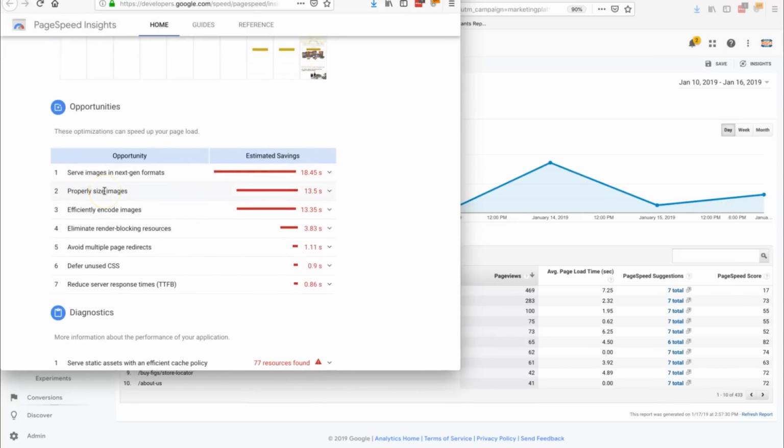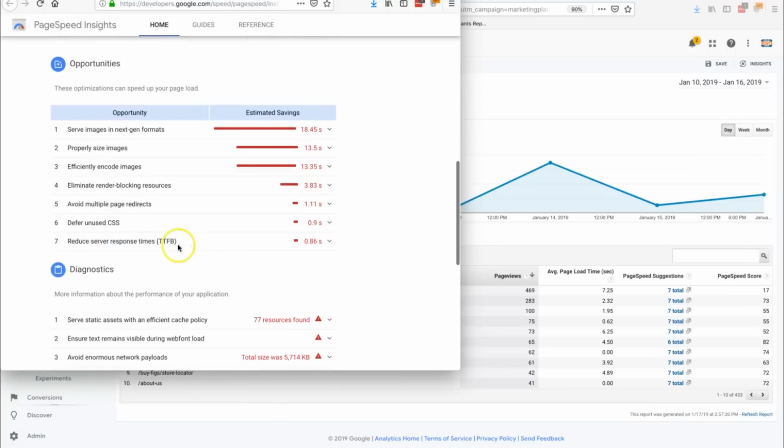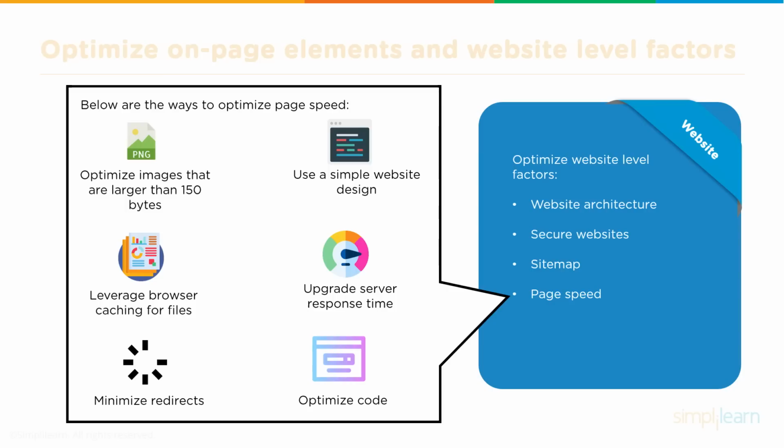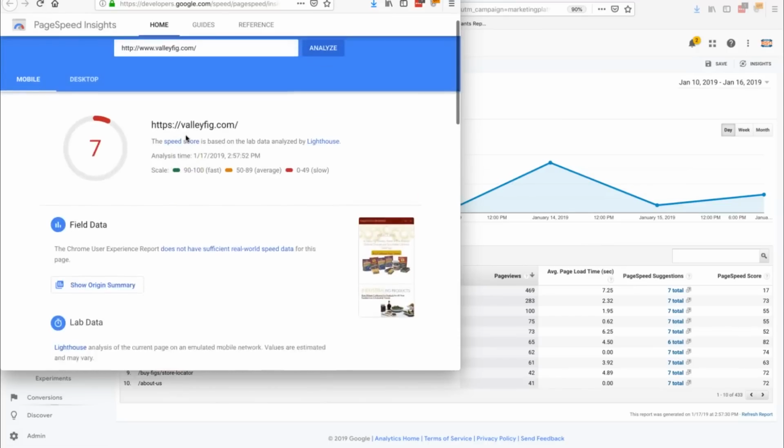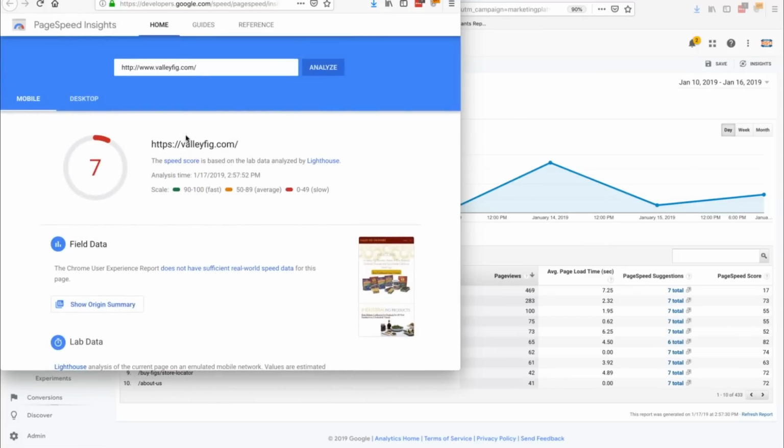For example, sizing my images properly, reducing my server response time, avoiding multiple page redirects. So there's a lot of opportunities that we can do to speed up page load time. And all that's found in Page Speed Insights, and all that's found within Google Analytics. So remember, optimizing code, minimizing redirects, optimizing your images, upgrading your server response time, all of those are factors. And so again, you can go into Analytics, Page Speed Insights, and you can see exactly what Google is recognizing as what's lowering or slowing down your page load time.